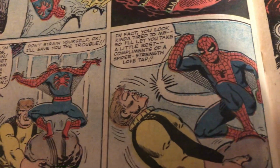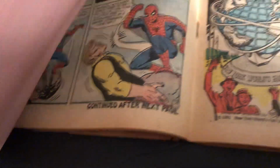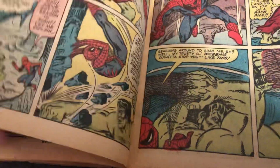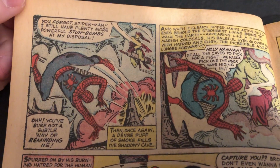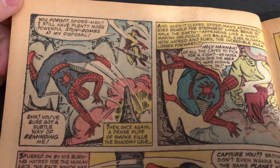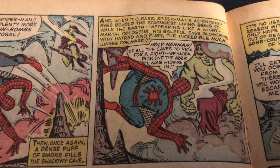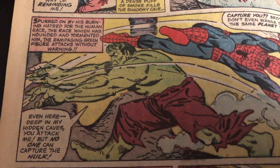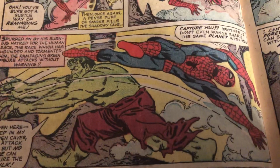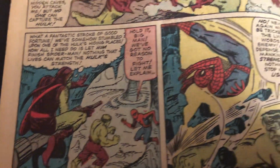There goes Ox. Spider strength love tap. Yep, finally they're gonna get to the Hulk. Stun bombs is what he's calling them. There he is there. Holy Hannah. And the Hulk is hiding in. Very cool. I like that panel.